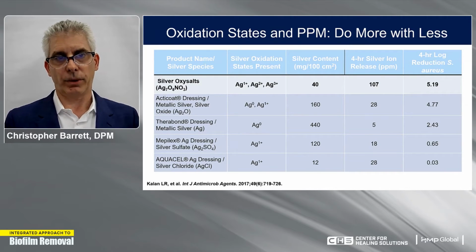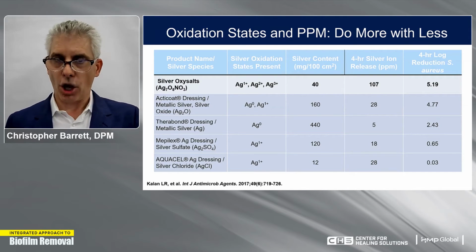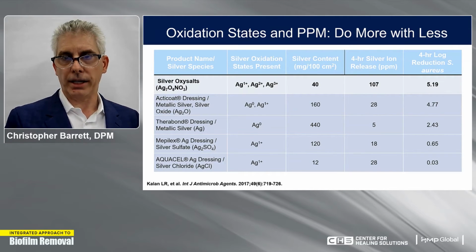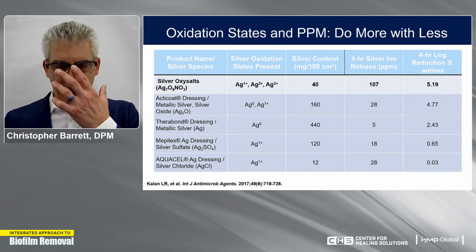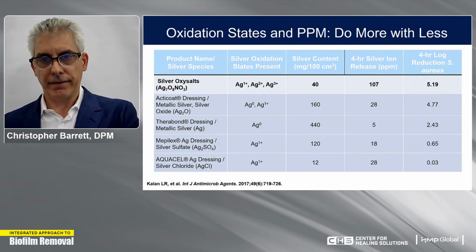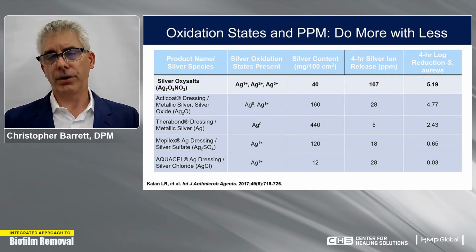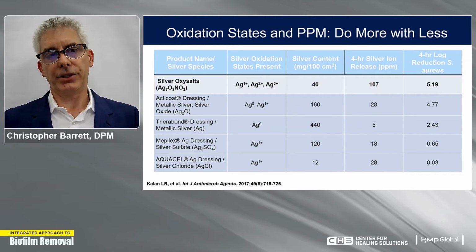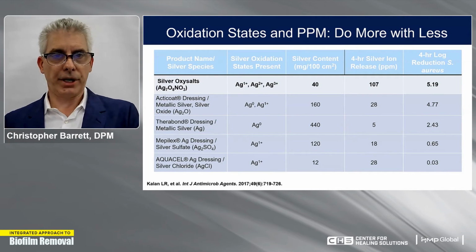So comparing this to some of the other silver dressings on the market that you may have experience with, silver oxy salts, again, the silver content is very low, much lower than the other products on the market. But look at the 4-hour silver release. Again, a very high kill rate at a very low dosage, and a 5-log reduction in Staph aureus. So that's really the advantage of silver oxy salts: lower dose, higher kill rate.